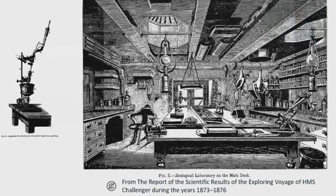They had good labs, a zoology lab and a chemistry lab, everything tied down, well set up for surviving, hopefully with most of their equipment surviving the rocking ship.